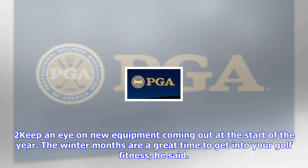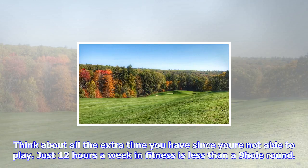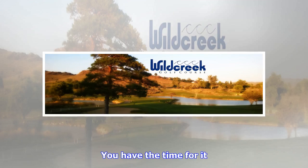Labritz also recommends investing in a 10-12 foot putting mat since the short game and touch is the first thing to go after a long layoff. There are 2 more suggestions Labritz has for keeping your game sharp in the winter months. 1. Focus on your fitness. 2. Keep an eye on new equipment coming out at the start of the year.